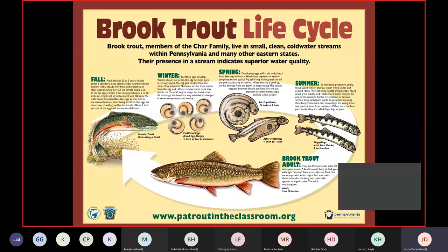And then in the springtime, it might be as early as late February in the southern part of the state, but more likely mid-March to late March, even in the central or northern regions of the state. But those eggs then continue to develop, and they turn into what's called sac fry or alevins. And the yolk sac is what you can see pictured on the slide under the springtime portion of the slide, and that continues to provide some additional nutrients as the fish develops. That usually lasts for a week or two, and then after that they begin to feed on zooplankton, which are just microscopic insects.